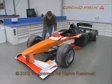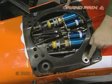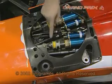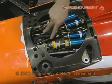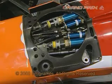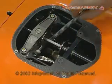Underneath this cover, we have the front suspension. Here are the springs, dampers, bump rubbers, and packers. And here are the potentiometers for the front suspension movement measurement. Underneath the small cover, we have the front anti-roll bar.